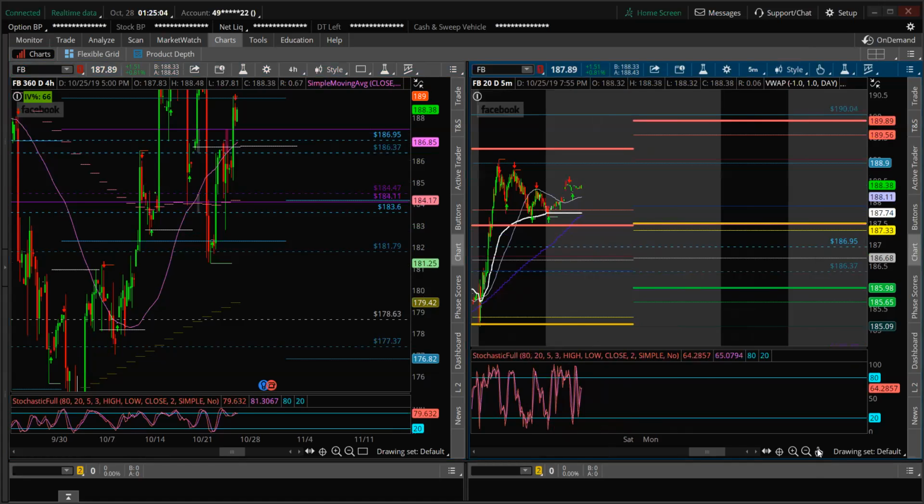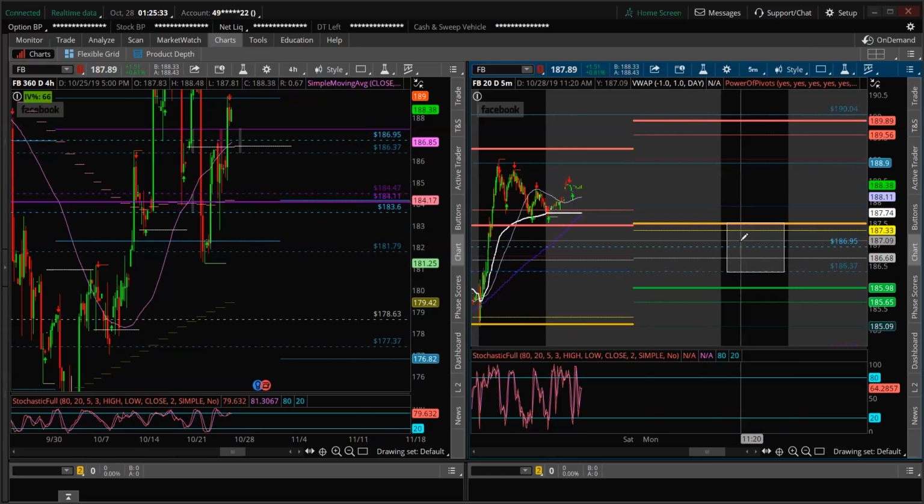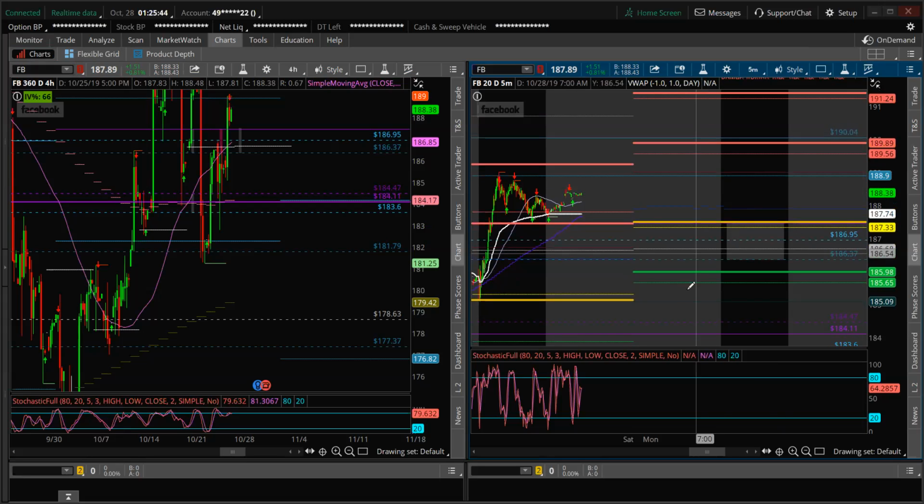Now, key support is going to be 186. Do I want to put a 186? It's so much support on top of support over here. It will be ideal just to mark a big zone and then the in between levels. So 186.37, 186.68, 186.95, 187.33, and 187.47. So the mid 186 to mid 187s. All of this is very important.